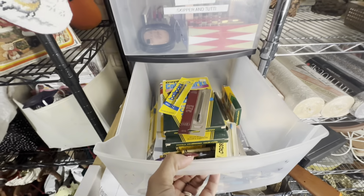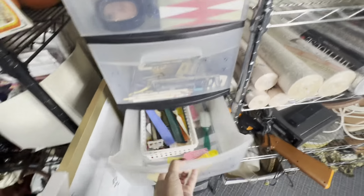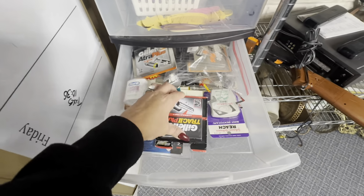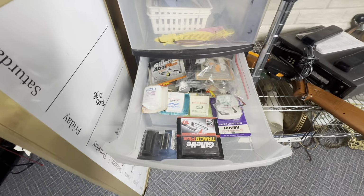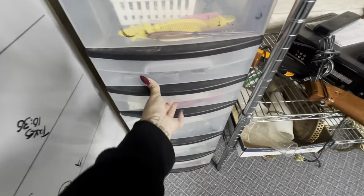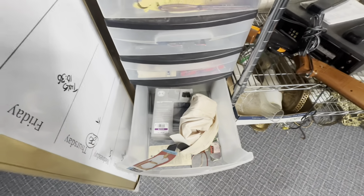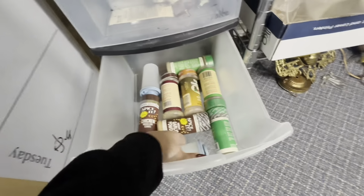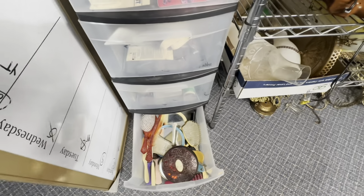And then the next drawer, this is all artsy stuff, I guess you could say, like writing utensils. These are all combs. And then I keep the razors, any floss. Again, it's just bathroom items, makeup, random stuff, but I know what's in there. These spices and Tupperware, salt and pepper shaker. And then down here are brushes.